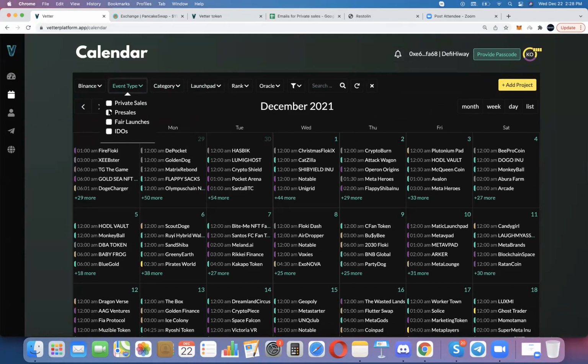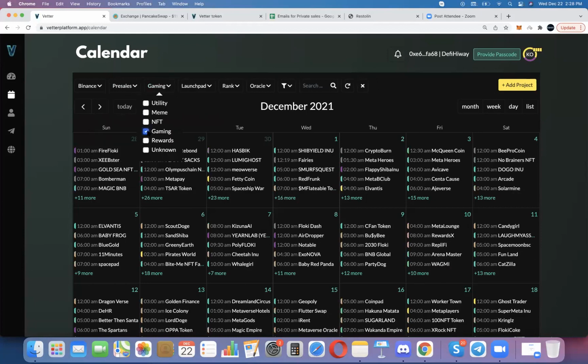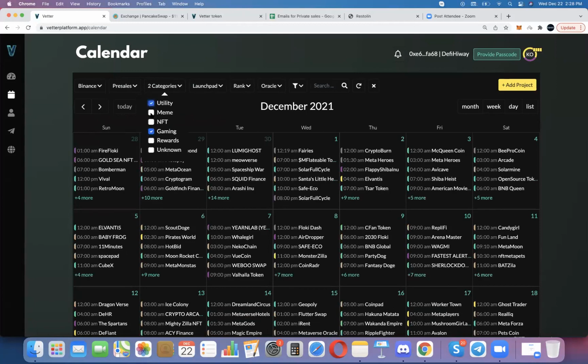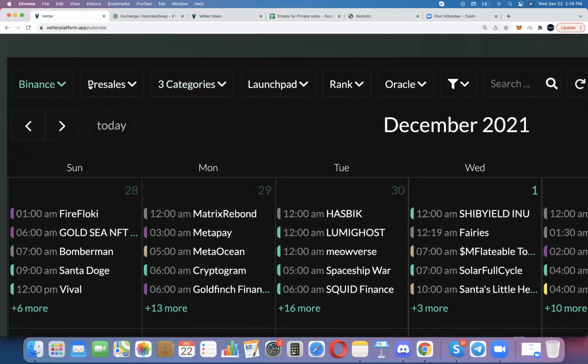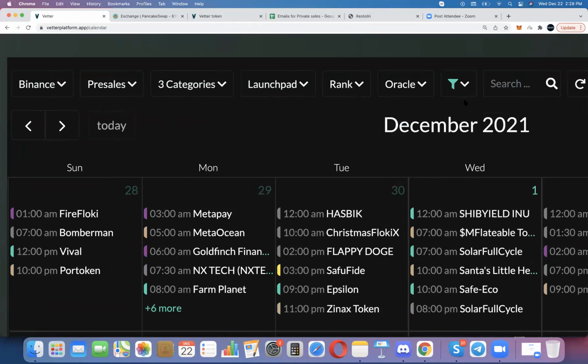When he clicks on pre-sales, it'll change to event type pre-sales. When he changes the category, pick a couple of them. You notice it says 2 categories selected. So even if you don't have these boxes open, you can see that some selections are made. So if you come back to the calendar later and you're thinking, I think there should be a lot more here, you might want to check your filters, and you'll be able to see at a glance now that the various filters have been set.